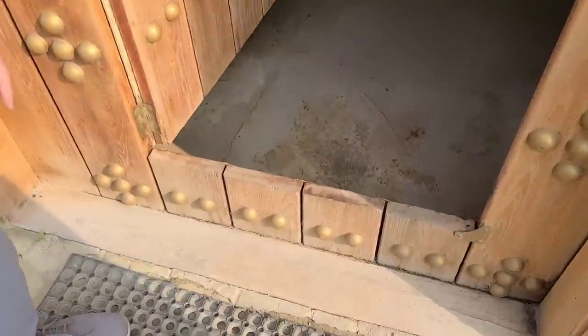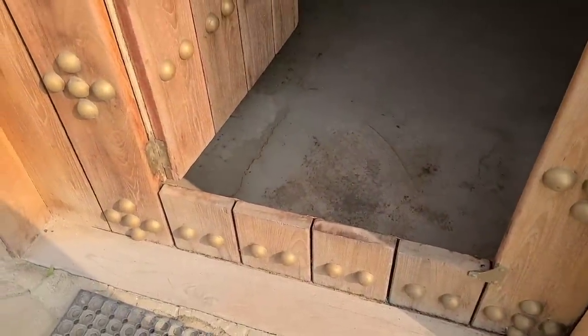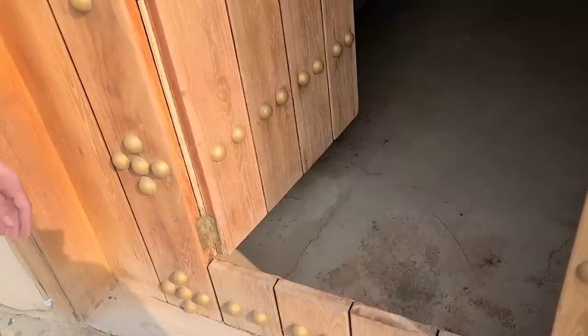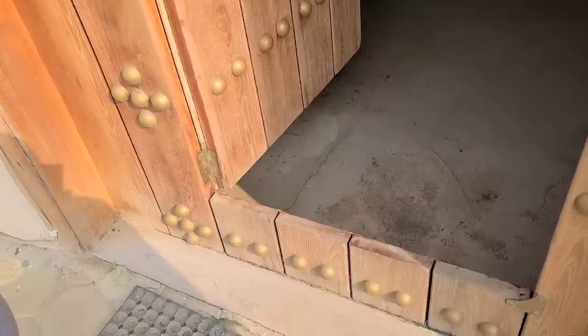This is how doors were in the old days? Yeah. Oh, looks dangerous. You have to be aware of that.